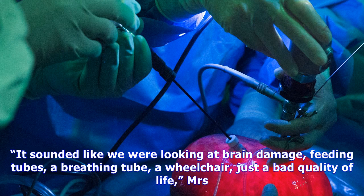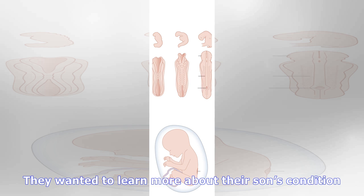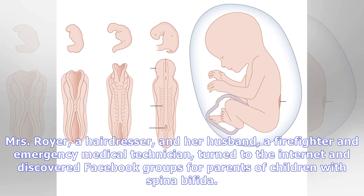During an ultrasound exam at 13 weeks, they saw their son for the first time. "There were a lot of happy tears," Mrs. Royer said. Then the ultrasound tech said she had to go back and get the doctor. A wrenching series of tests and visits to specialists followed. With each one, the news got worse.